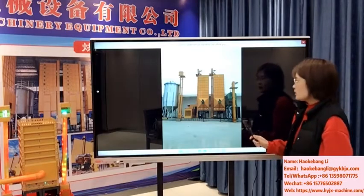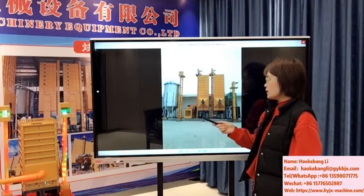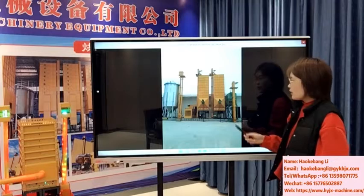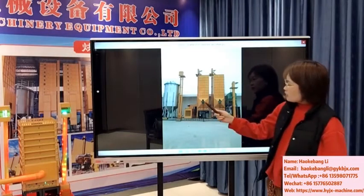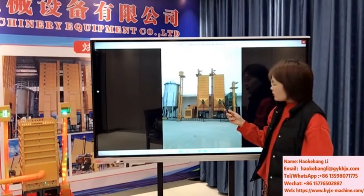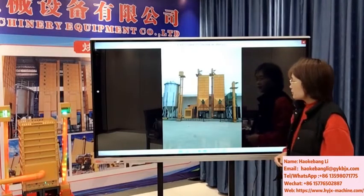In this picture, this dryer is 15 tons, and this is also 15 tons. And here is a stove. It provides the hot air for these 2 dryers. This is the back side of the green dryer, so you can see the green fan here. It is used to send the hot air to this drying section, to dry the grain inside.